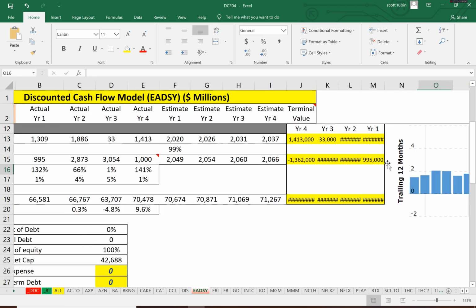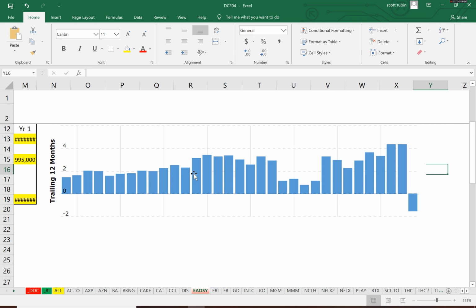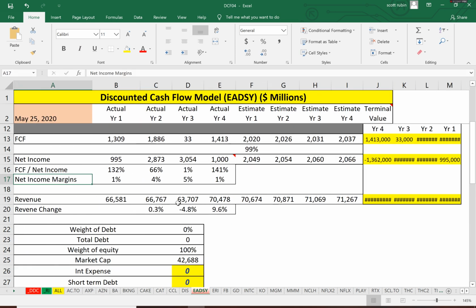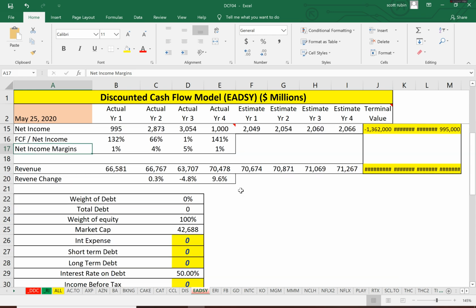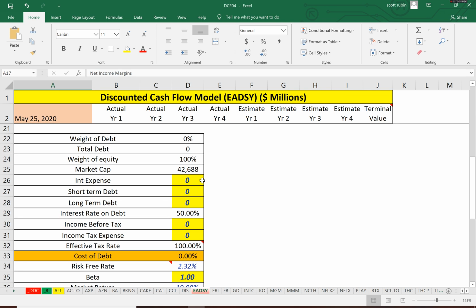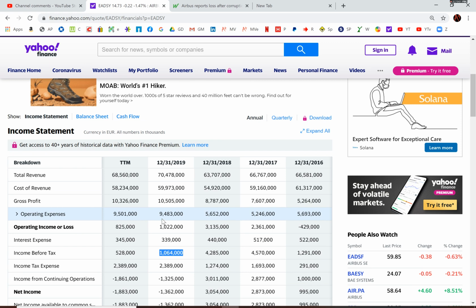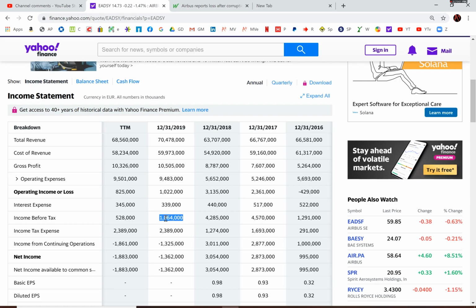And I'll show you why. This is Airbus's net income historically. And you could see this year was the only year they had a negative. Every year was positive. So I don't think this is too aggressive of an approach, because I would expect their net income to continue being positive, not having these legal issues. Okay, so now let's move forward. So this is what you have to do sometimes as an analyst to identify whether the inputs in your model are correct.